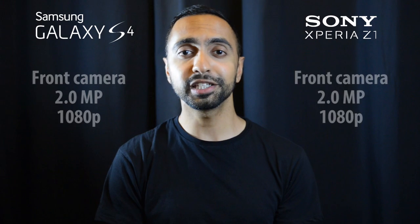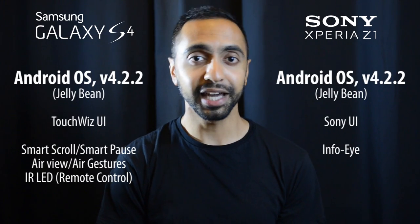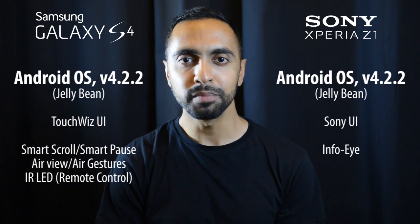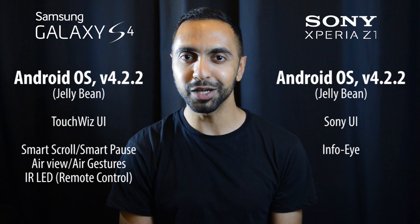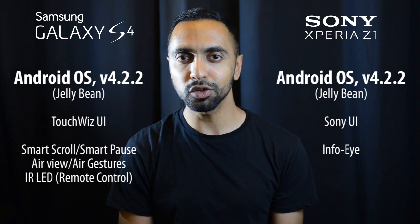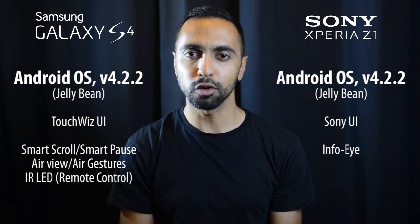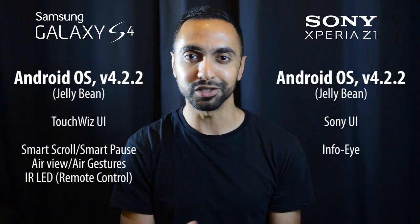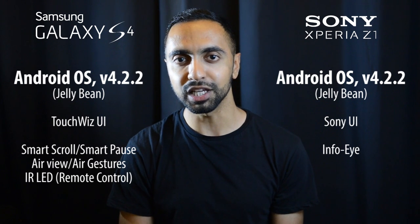Now, in terms of operating systems, both of these have the same version of Jelly Bean 4.2.2, but they have their own skins on top. The S4 has TouchWiz from Samsung. Sony has their own skin as well. I'm not sure exactly what it's called, but you've got some additional features on the S4, such as air view and air gestures, smart scroll, smart pause, which I'm not going to really go into because I don't really find them too useful. You've also got an IR blaster on the S4, which is quite nice.